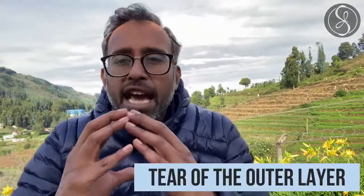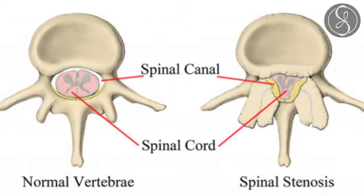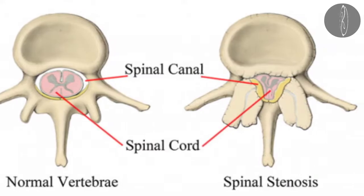If you have a problem like this, your symptoms will be the same as with somebody who has a tear of the outer layer. So what happens sometimes is the inner layer or the nucleus pulposus goes out through a tear in the outer membrane, and it occupies the spinal canal where your spinal cord is. And sometimes if the disc material is pushed out on the side where the spinal cord divides into its spinal nerves on the right or on the left, you can have pain on the right side or on the left side.